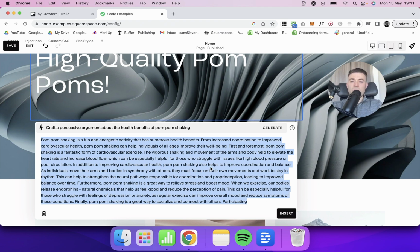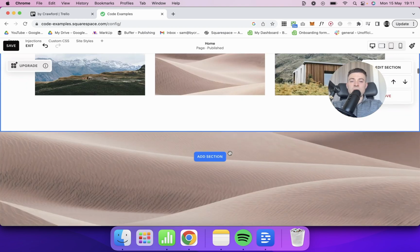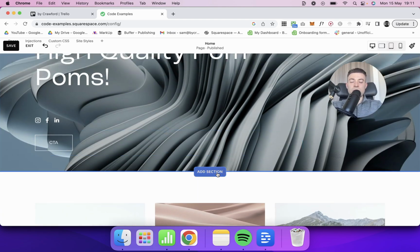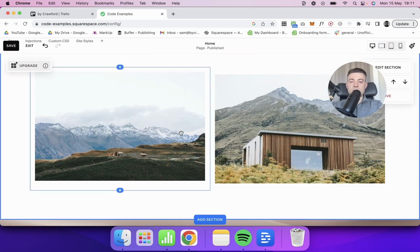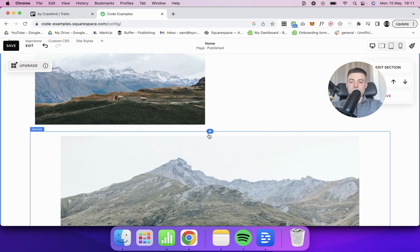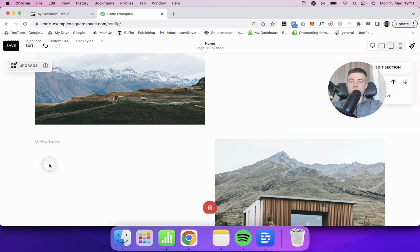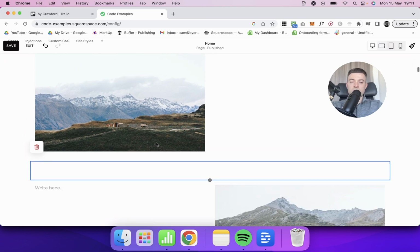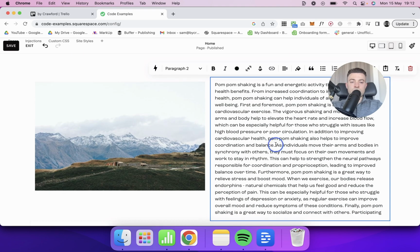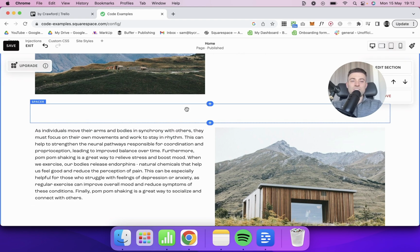So for instance, I've got all of this. What I'm going to do is copy this argument that it's given me, and then I'm going to have to put that into some form of cohesive structure. The best thing to do, I think, we'll get rid of this, is put a text block in here. We'll drop this image beneath here, and we'll pop a text block here. I've added a code that makes the images a bit jumpy, so please bear with me. Okay, so I've got all the text talking about pom-poms, paste that in there, and then you've got to exercise your own sort of judgment on where this should go on your site.